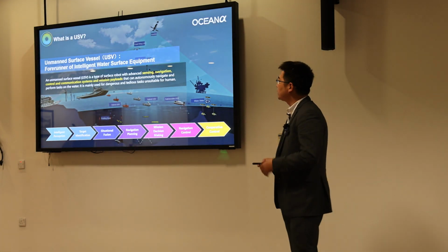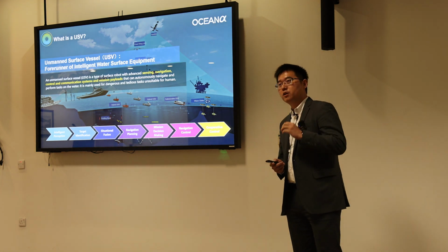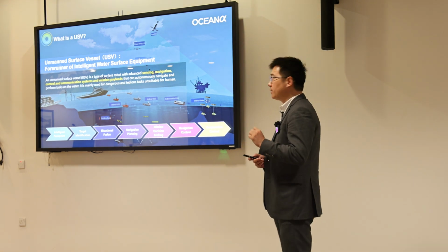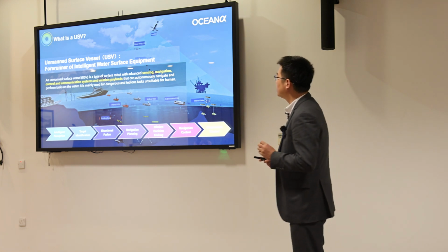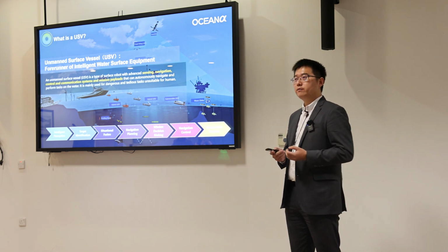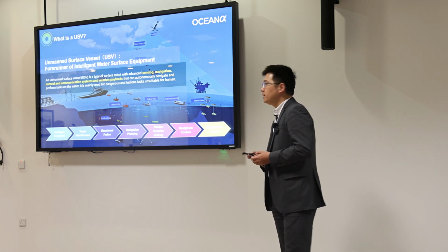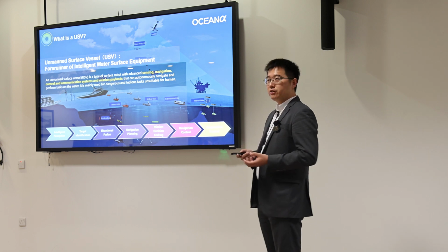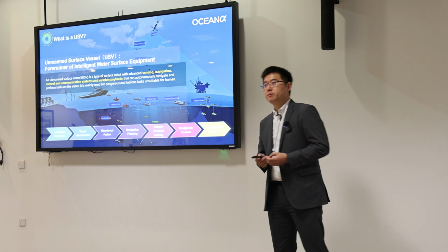USV is called Unmanned Surface Vessel. It's a type of service robot. So we call it robotics, not only a ship, but robotics. It is on the surface, with advanced sensing, navigation, control, and communication systems. Also with a lot of different kinds of payloads, so it can autonomously navigate and perform tasks, especially dangerous, tedious tasks, which are not suitable for people to do.